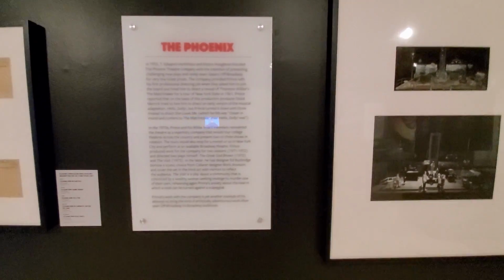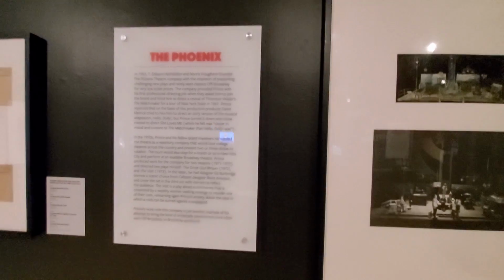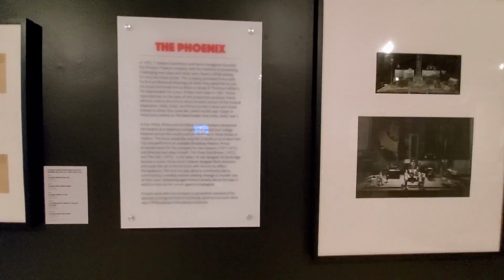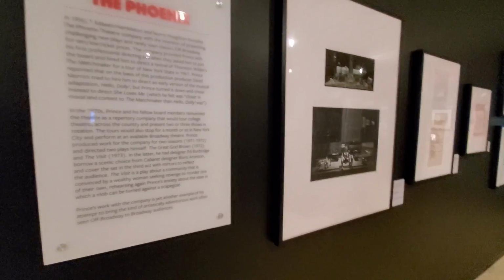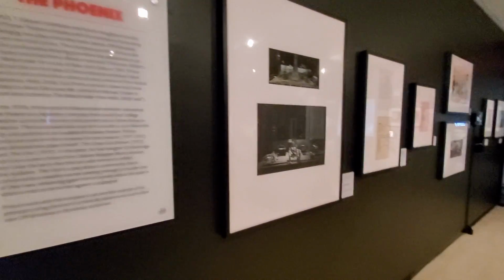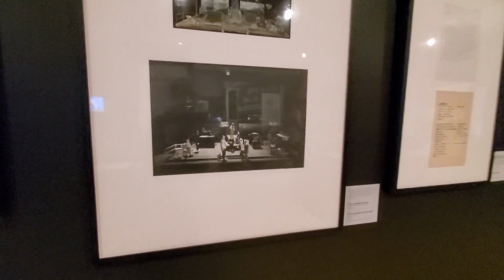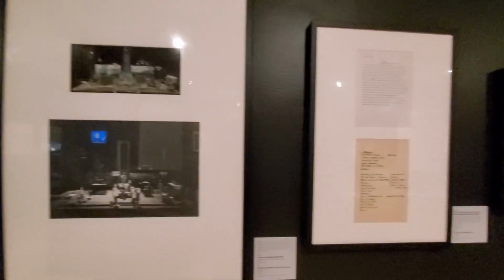Hal also worked at the Phoenix Theater with T. Edward Hamilton, who they created essentially tours that went around and would occasionally sit down on Broadway for a month or two. He directed The Visit and The Great God Brown, and here are some of the Boris Aronson scenic designs for that show.